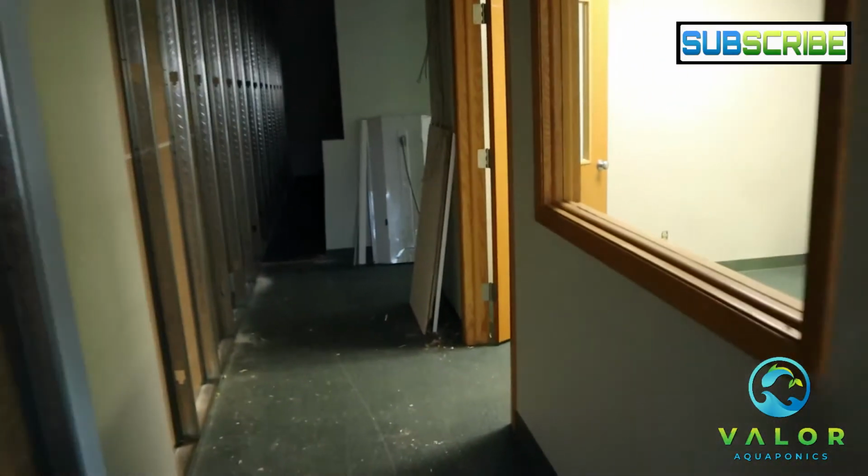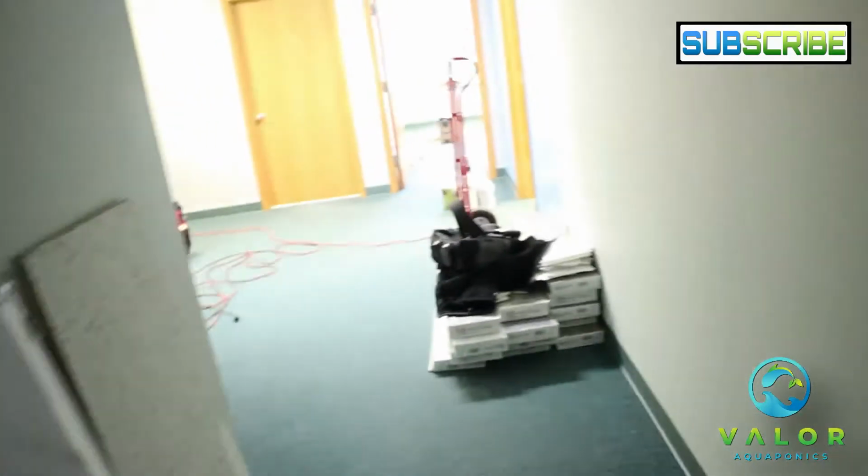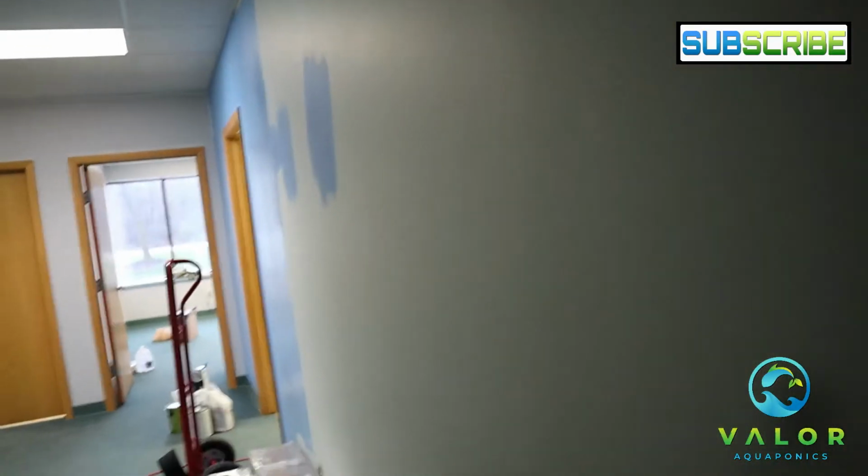Nothing has been done back here yet, as you can see. No drywall. Not yet. Apparently the city has to come in and inspect this. Nothing going on back in the dungeon here. So we're starting to see some progress here.